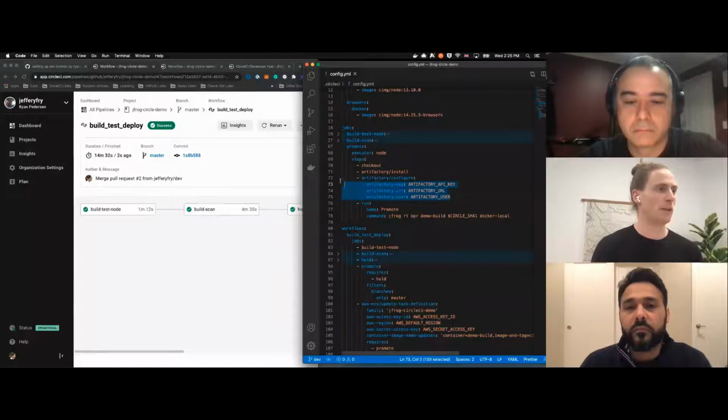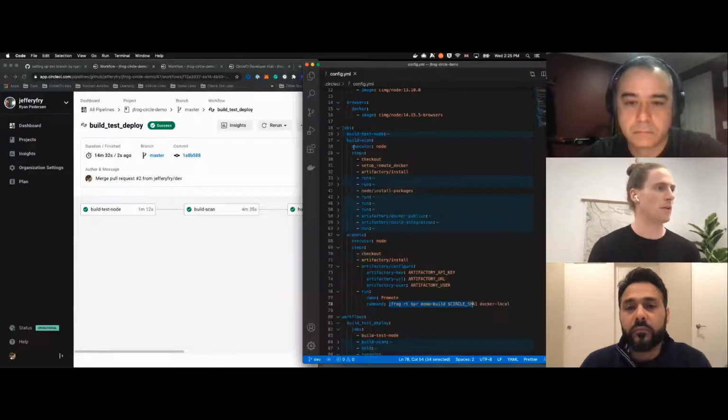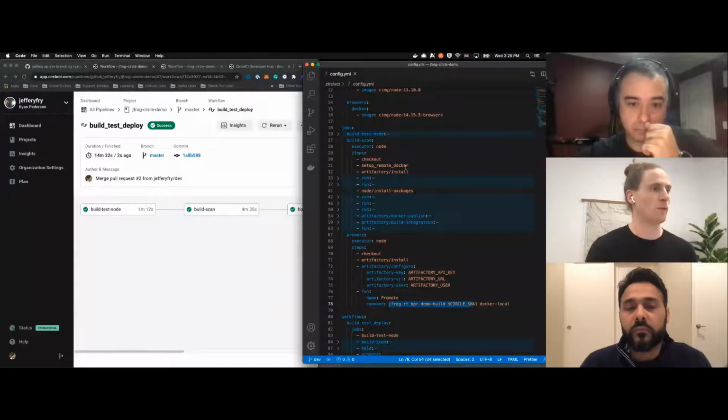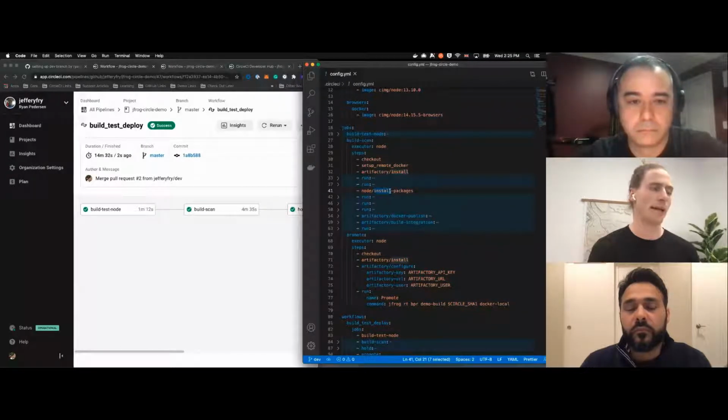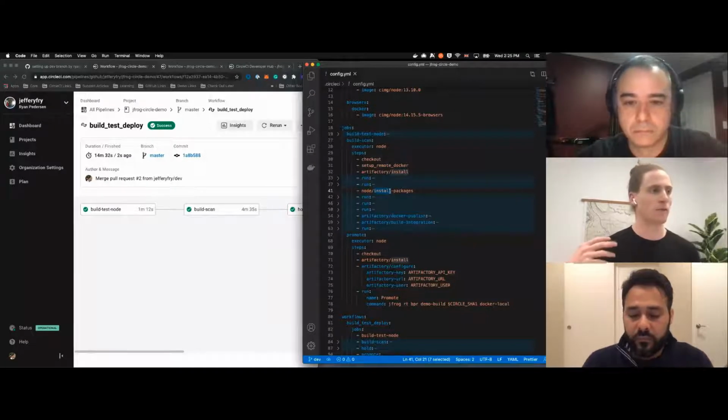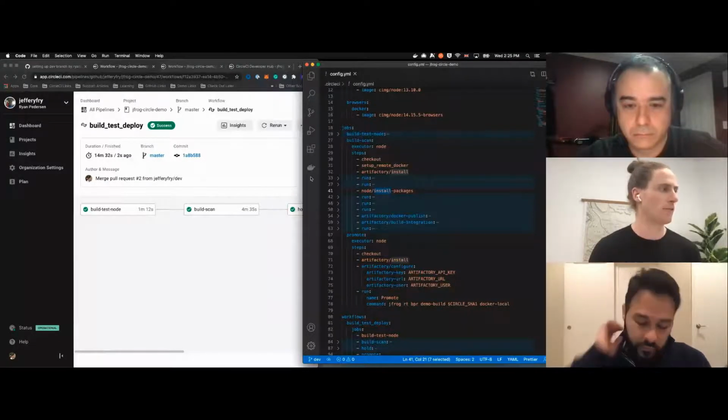So you can see we're configuring the Artifactory pieces up here, but then you can run some basic commands executed via the shell. Same with the build scan. You have a couple different orbs being used. So you have the node install packages, which takes care of all the caching, installing the packages, really getting up and running and trying to get fast.